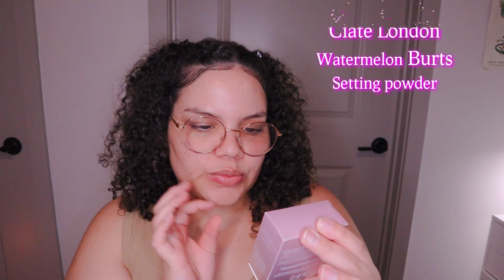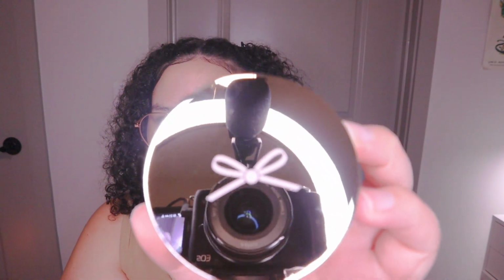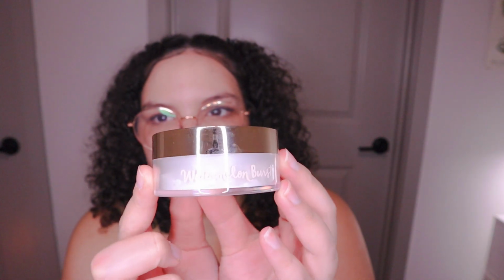Alright, so let's move on to the next product here. This is by Ciate London. This is the Watermelon Burst Setting Powder. Ooh. I love all this fruity theme we're having because of summer. So this is actually pretty cool. If I can get this to open. Look how cute this is. It has a freaking bow. And this is like the sides. Hopefully you can see it.